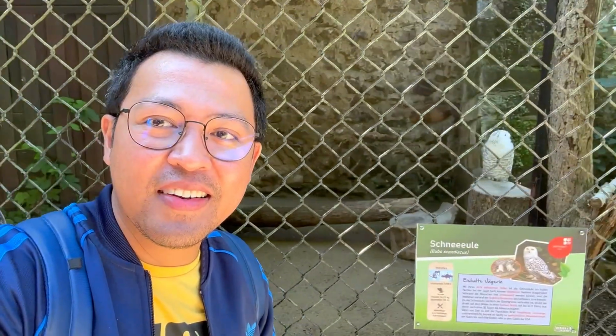Ayan, so nandito po tayo ngayon sa Deer Park nila, guys. So ito po yung animal park. Ayan, meron po dyang owl. Hi, owl!